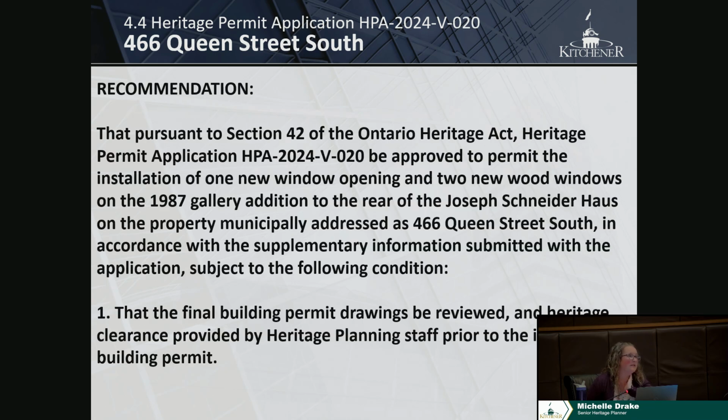And as a result, staff are recommending that pursuant to Section 42 of the Ontario Heritage Act, Heritage Permit Application HPA 2024-V-020 be approved to permit the installation of one new window opening and associated wood windows on the 1987 gallery addition to the rear of the Joseph Schneider House on the property municipally addressed as 466 Queen Street South, in accordance with the supplementary information submitted with the application and subject to the following condition: that the final building permit drawings be reviewed and heritage clearance issued by heritage planning staff prior to the issuance of a building permit. And that concludes my presentation.